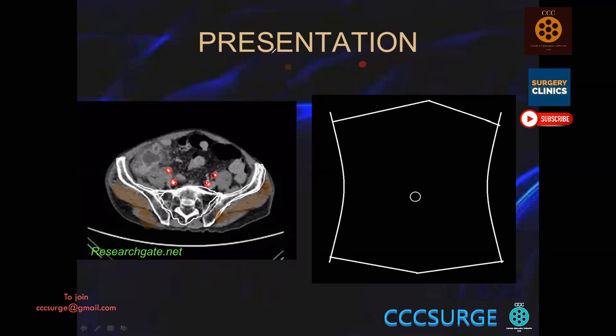What you see then is a hypodense area out here in the right iliac fossa, which is that. And we'll wipe that off so that you can see it well. You can see that there's a collection out here, an appendicular abscess. Now, this is the sort of appendicular abscess that would normally settle down with antibiotics.